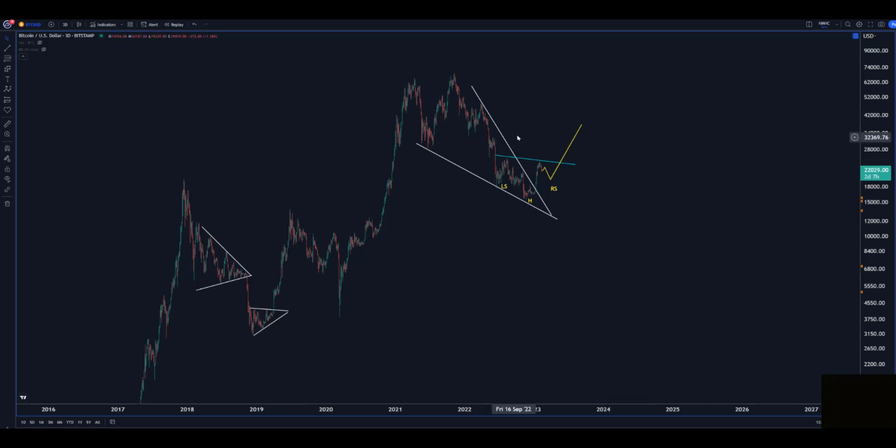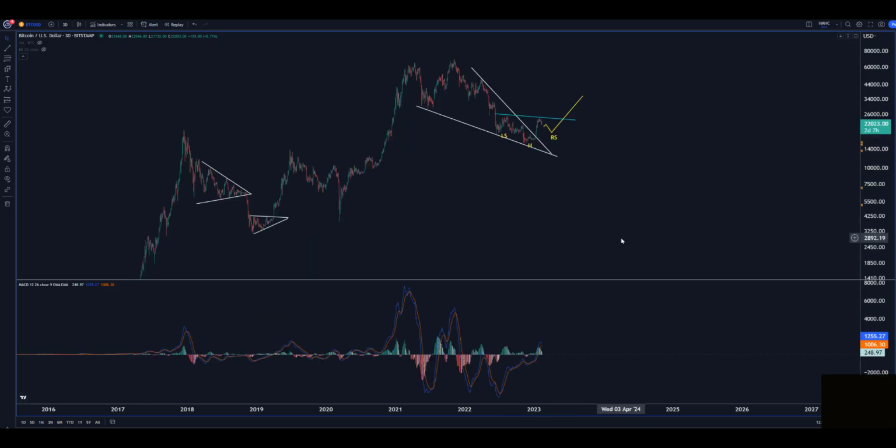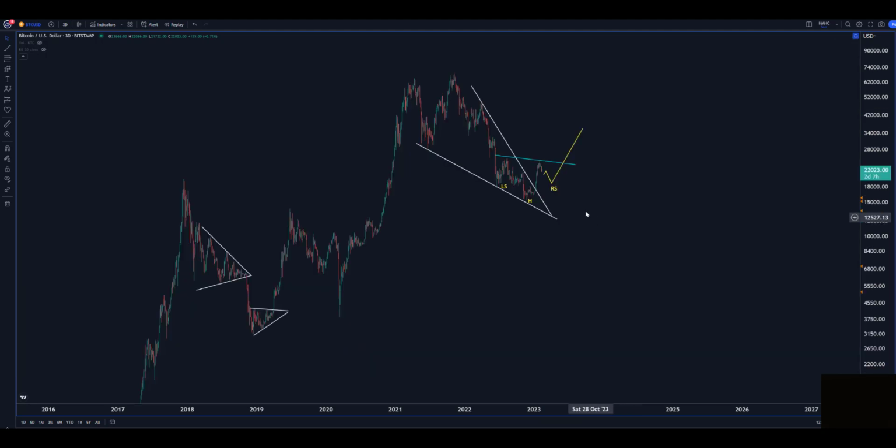So in this case, we are looking at a potential second pattern forming, and maybe it won't. Maybe it'll just go straight up and never look back. Who knows? Anything is possible. But from this perspective, if we do get this, if we get something lower than the CME gap, this has greater probability for this to work or play out.